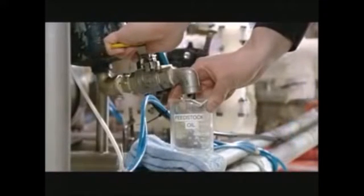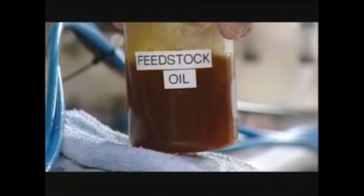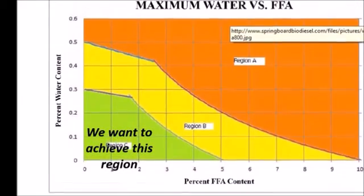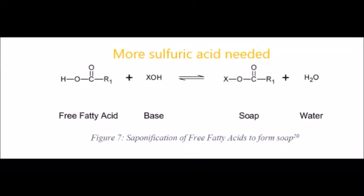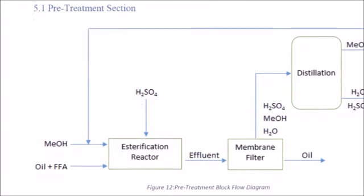First, we want to make sure our feedstock is suitable for making quality biodiesel. That means we want the oil with a low free fatty acid content. I will call it FFA. The more FFA in a biodiesel, the more acid catalyst we must use, and the more unwanted soap will be formed in the finished biodiesel. To solve these problems, an acid treatment is carried out.